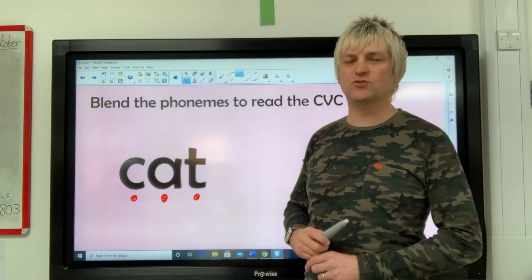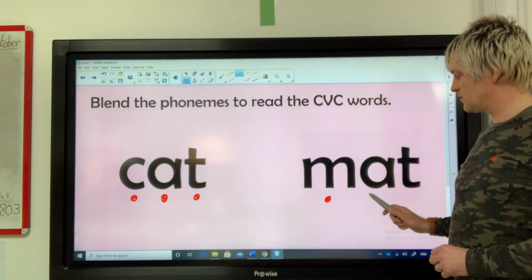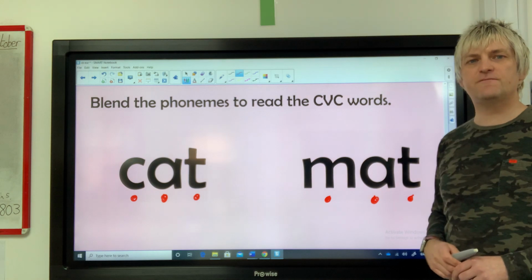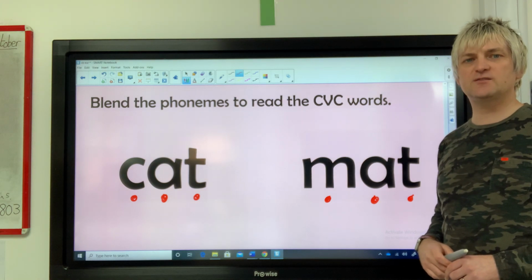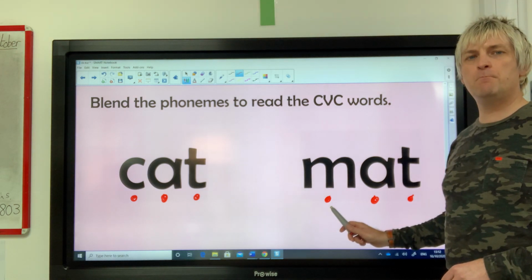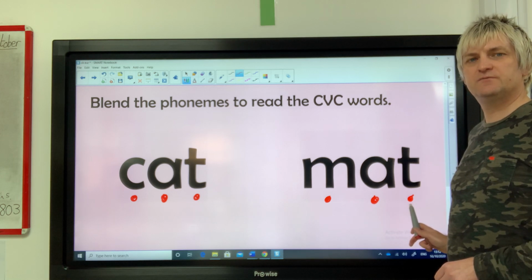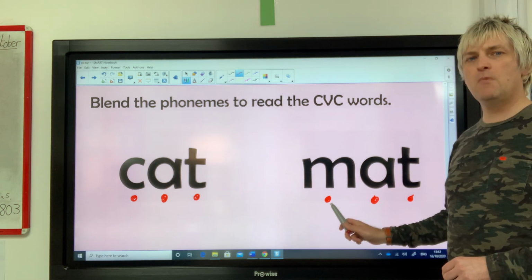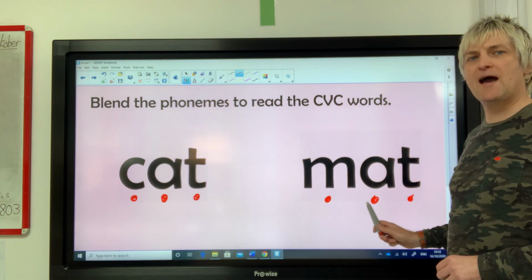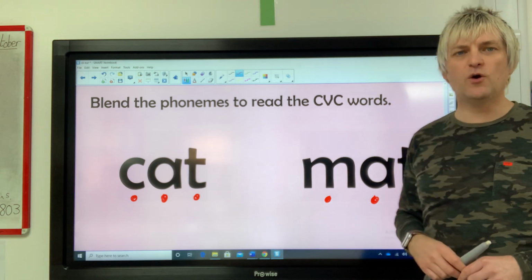Let's try with this next one, shall we? Let's put the phonemes under. 1 phoneme. 2 phonemes. 3 phonemes. There are 3 phonemes in this word. Let's try doing them together, shall we? Join in with me. A. T. Let's try it again. A. T. And we'll try and blend them. Mat. Mat. Mat. The word is mat.